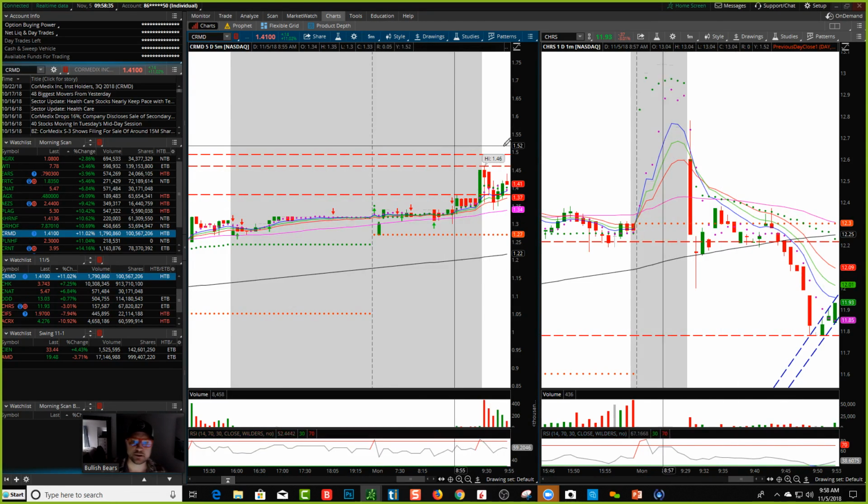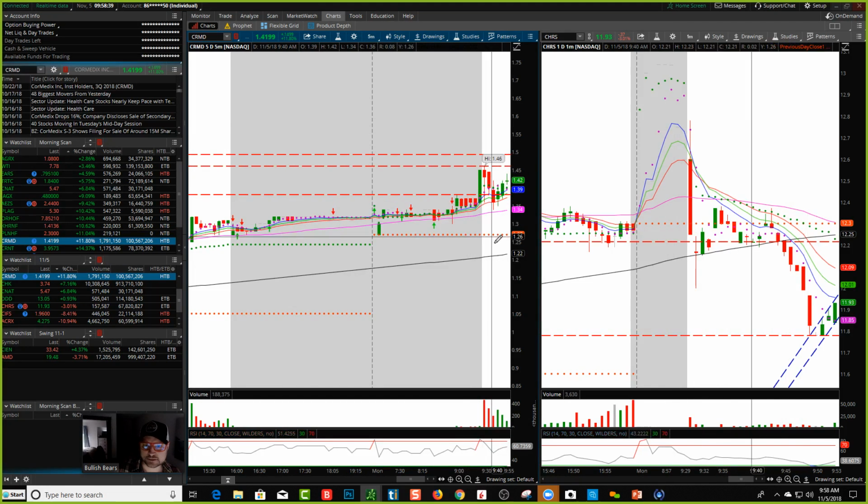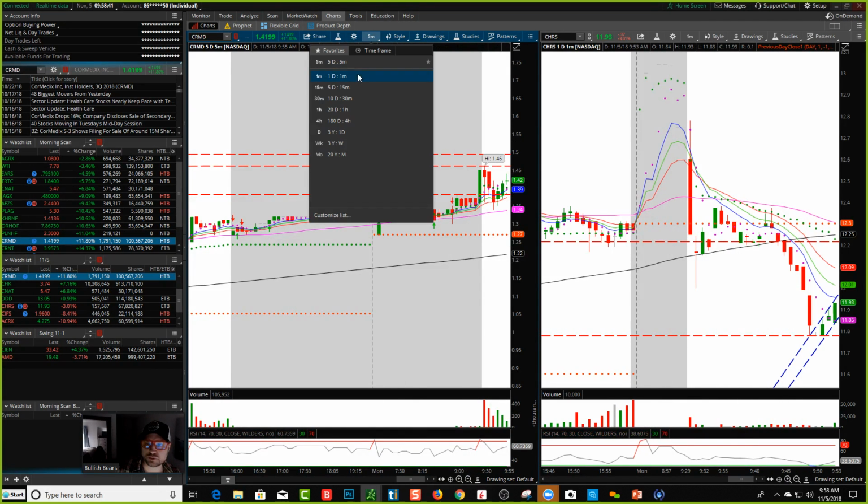Not loving the pattern at the moment. Needs to get above, again, this 146, 150. So I'm going to still keep an eye on that one. Let's look at the 1 minute.